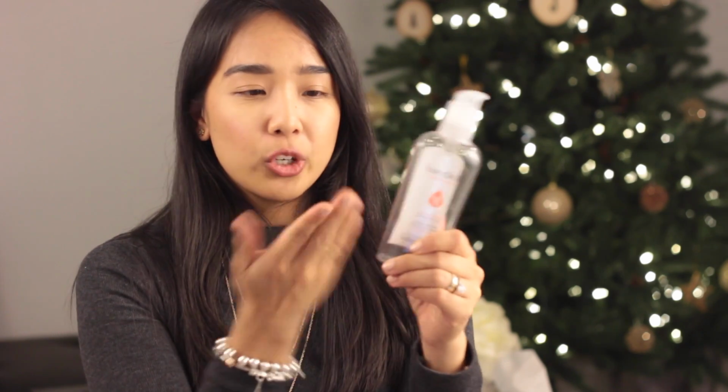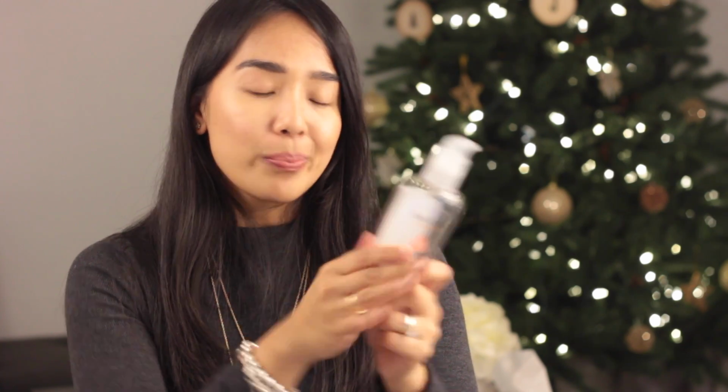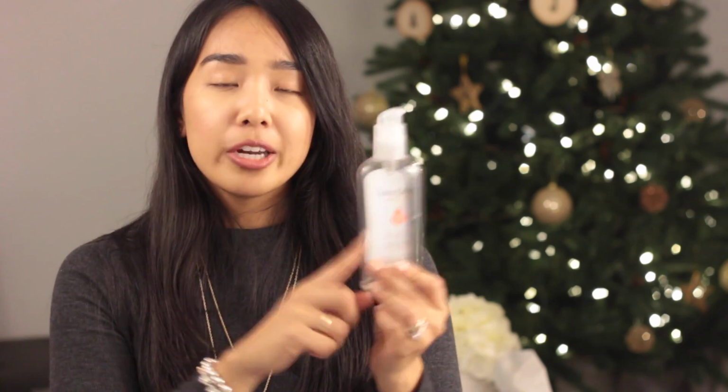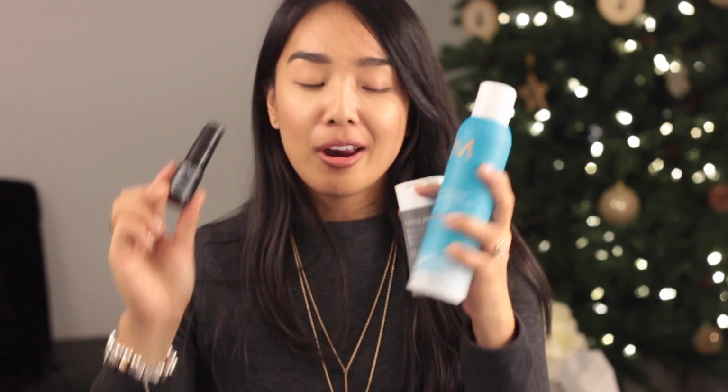I do find that there's a little bit of leakage, so you can get a bit of residue on the packaging, but not a deal breaker for me. It's fine. I mean, it's an oil, so I kind of expect it to get everywhere, but I really love this body oil. This body oil and also the ones from the Body Shop are one of my favorites.